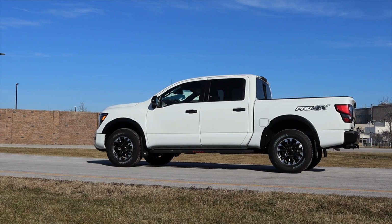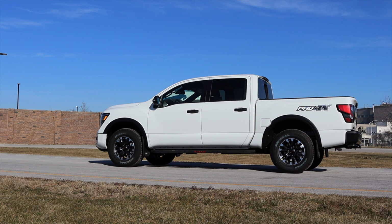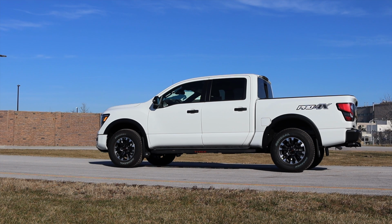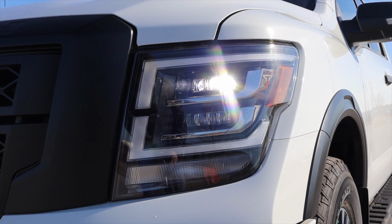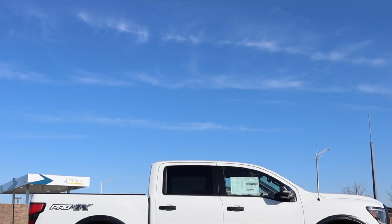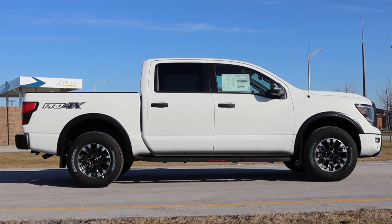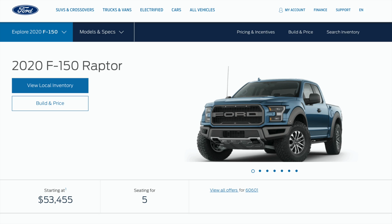This is a $53,000 truck. This is stickered for $53,000. And so if you look at those other competitors, you start to notice why you might want to look into these. You can drive off the lot in one of these for a fraction of the price of those performance off-road trucks. So upon further inspection, I don't know why, but at the time of filming of this video, I thought that a Ford Raptor cost a lot more than it actually does. It actually starts at the same price of $53,000 according to Ford's website.